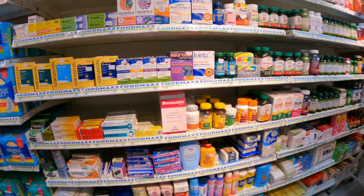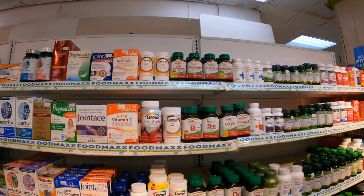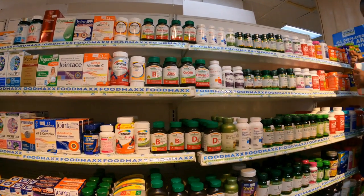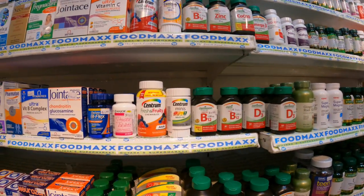Another aisle, there is like a mini pharmacy, and you can find vitamins and painkillers and stuff for cuts and scrapes, like Neosporin and joint care items and so on.